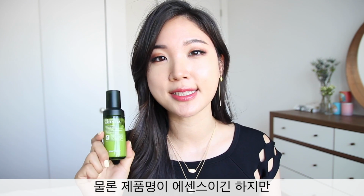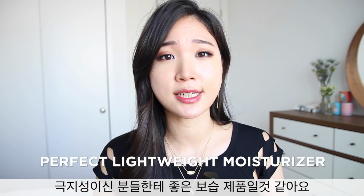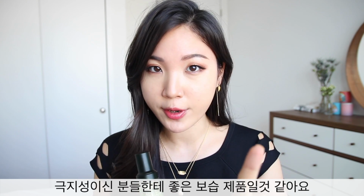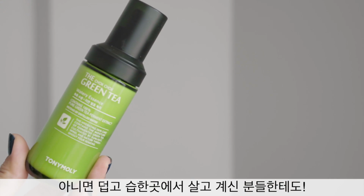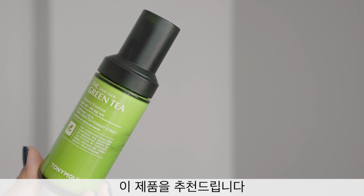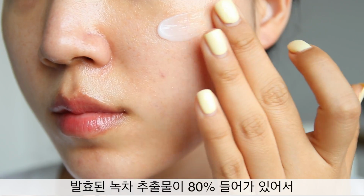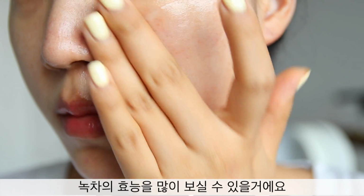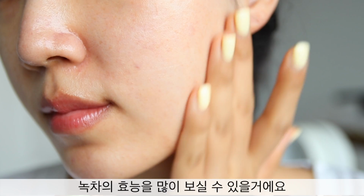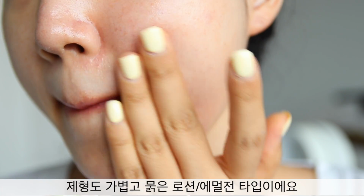And even though this says it is an essence, it actually makes a really perfect summery lightweight moisturizer for those who have extremely oily skin, or for those who do live in a hot and humid climate. Absolutely, this is going to be your gem. It contains over 80% of fermented green tea extract, so you are really reaping a lot of benefits of using green tea.